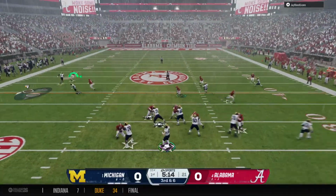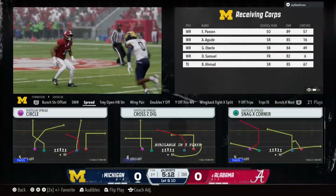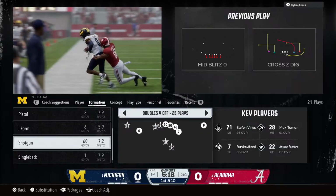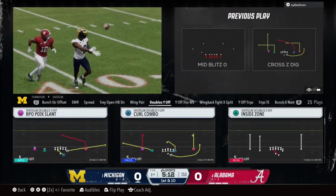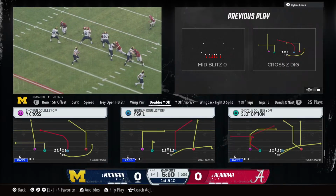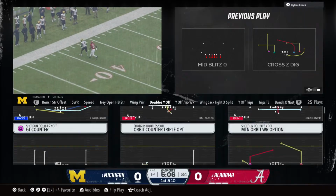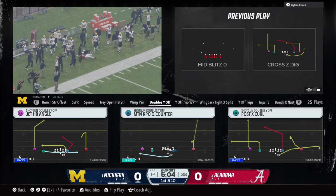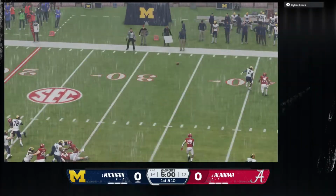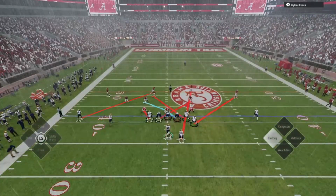On 3rd down, he drops to throw. It's an out route, the catch made. Ball carrier heads out of bounds, but the pickup is good enough to move the chains. 1st down. That's exactly what you want to see here from this offense. A big 3rd down conversion. Offensive line did their job, giving the quarterback enough time. Great read, good execution, throws the ball accurately. And now you got some momentum going here on this opening drive. The Wolverines pick up enough yardage to move the sticks.